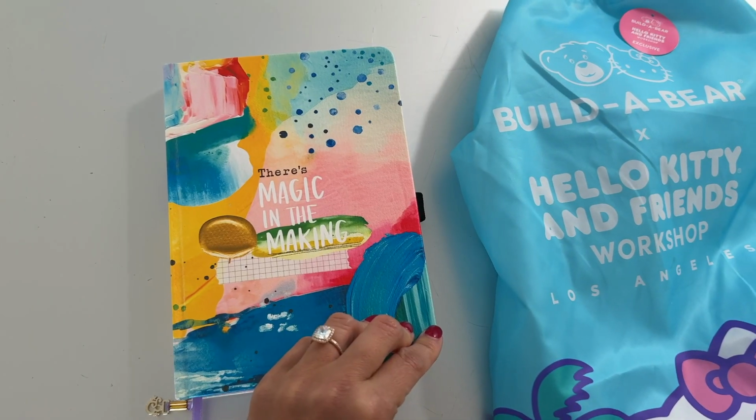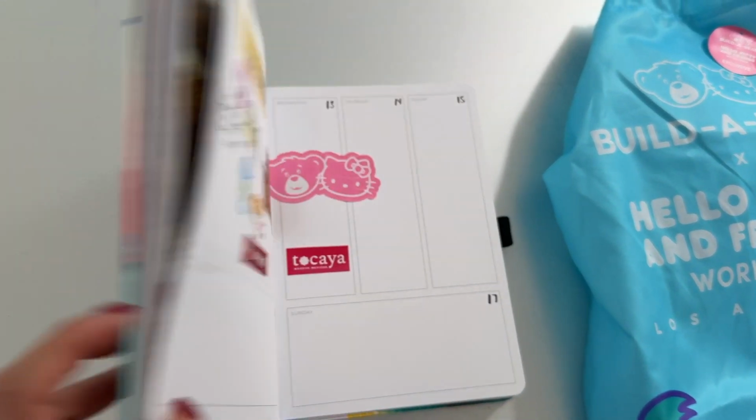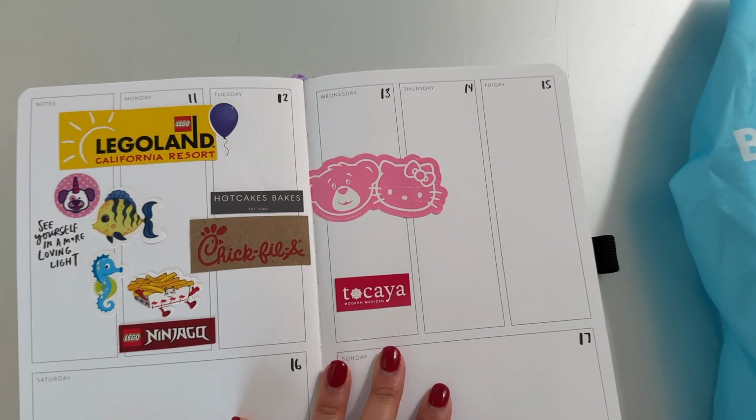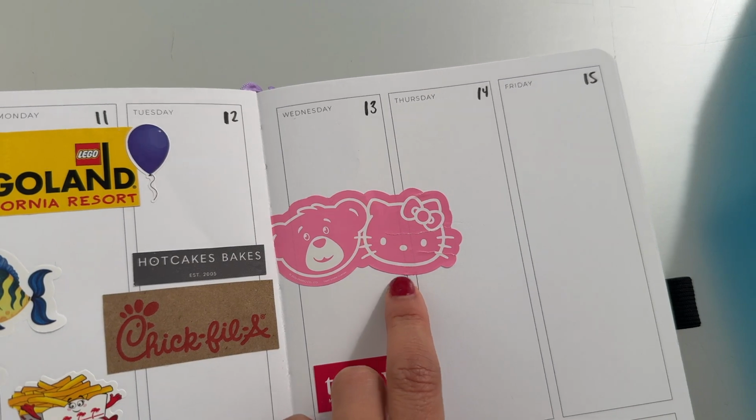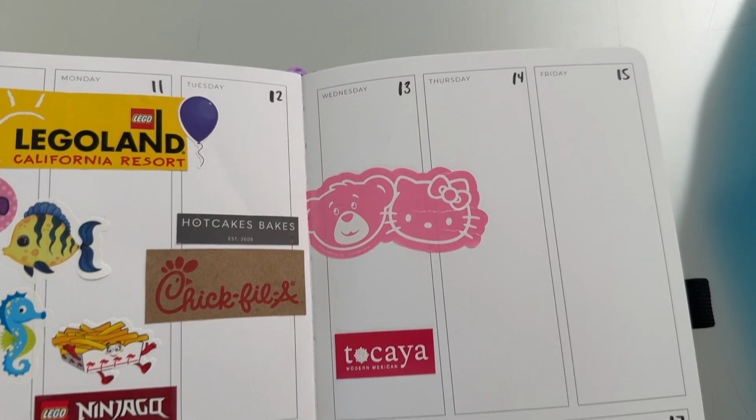One of the first things I did when I came home was take out my planner and put this sticker that I ripped off of Junie's water bottle right into it. You can see it's a little bit ripped, but I don't mind at all. I was so excited to stick it on there.